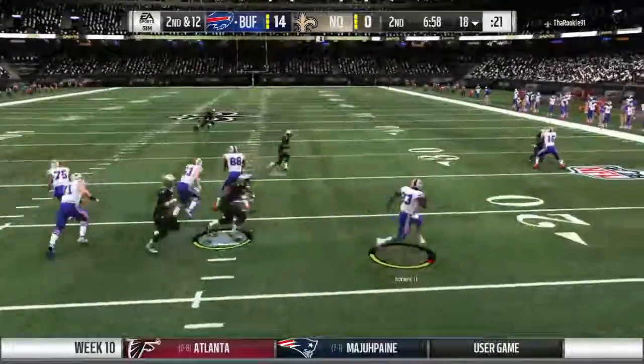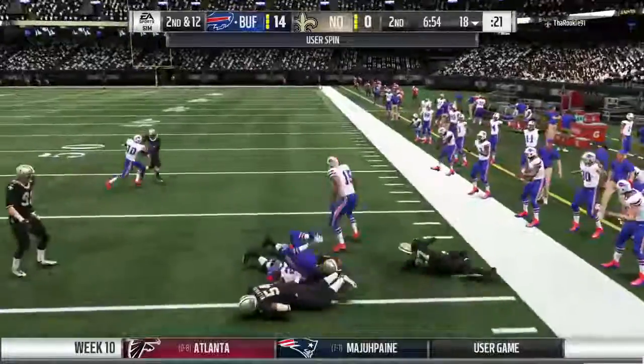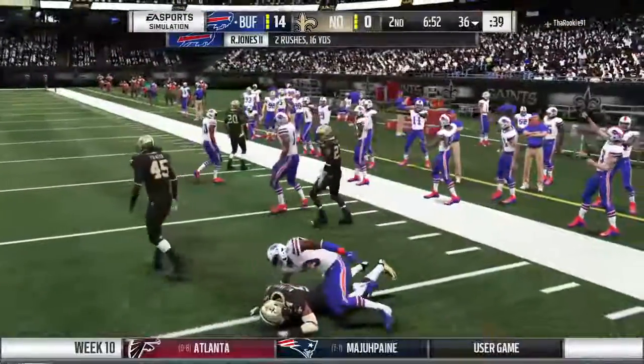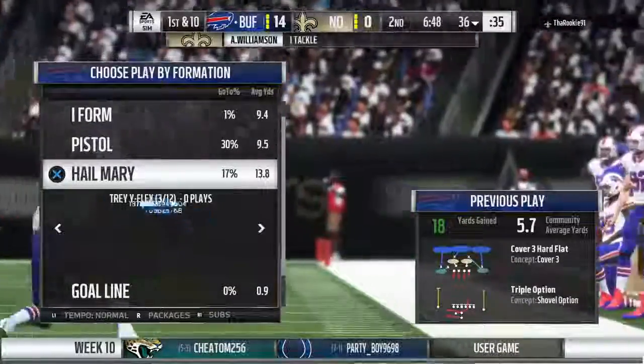On 2nd down, it's Jones. Got some room at the 30. And finally taken down at the 36-yard line. Give him 18 on that one as the Bills are going to have a 1st down.